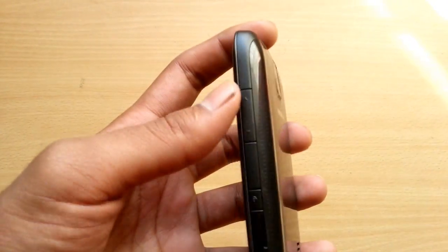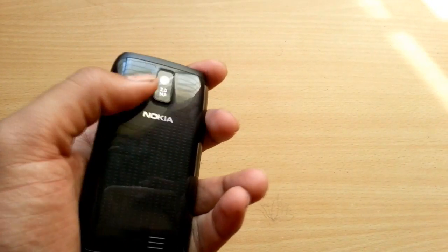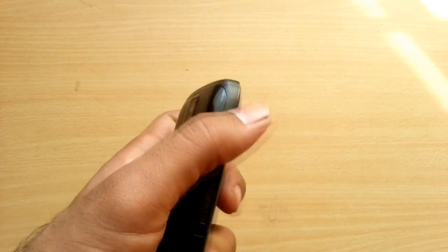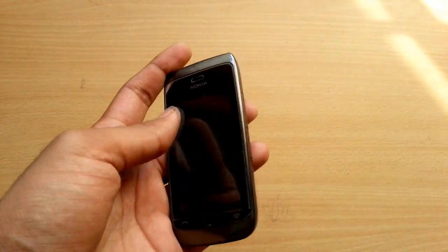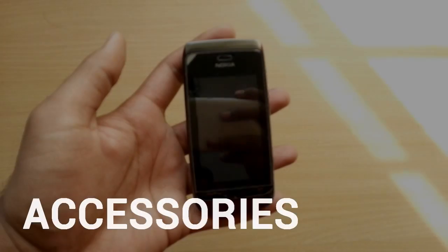Talking about the physical build of this phone, the Asha 308 is made up of plastic, and so it is very light in weight at just 104 grams. The volume and unlock buttons are located on the right but are present at the same level of the body, and we wish that they were a little bulged out so that locating them would have been much easier.